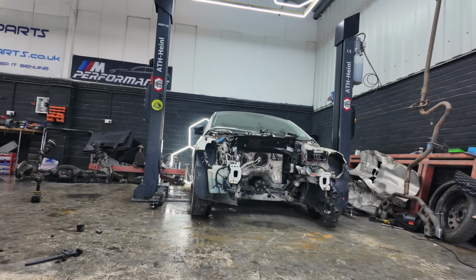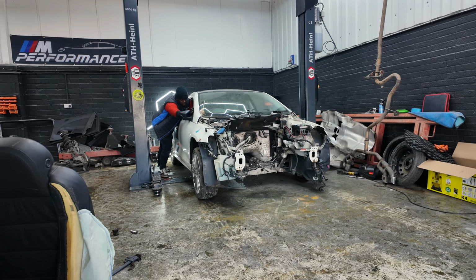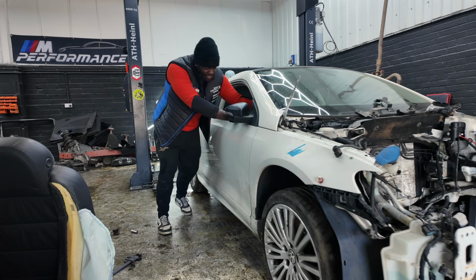Let's get it out. So please let me know what your thoughts are. Maybe I'll be bagging this car in the future. Let's get the car out and give it the ultimate clean.